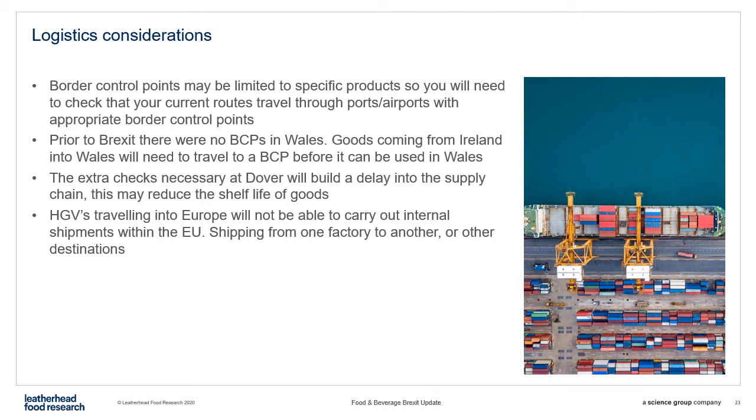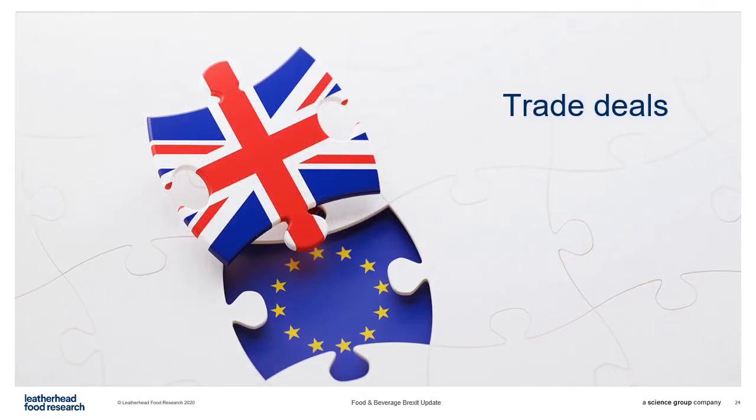Shipping in heavy goods vehicles to Europe. The HGVs will not be able to carry out internal shipments within the EU from one factory to another or from a factory to another destination, such as a warehouse or whatever. That as yet hasn't got through the negotiations.